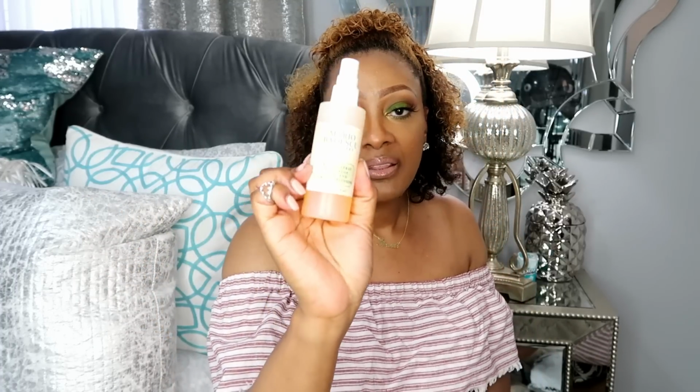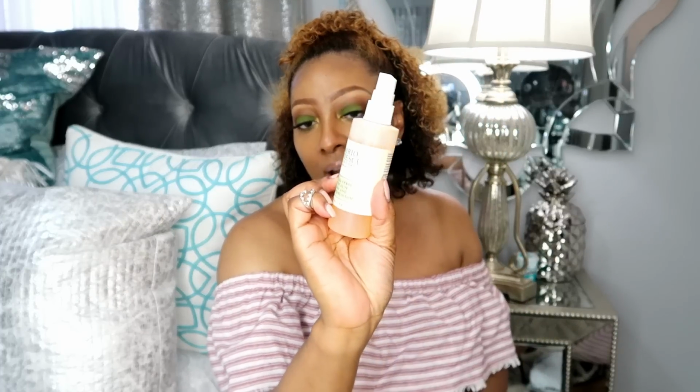The next item I hauled a minute ago, and this is from Mario Badescu. This is the facial spray with aloe, sage, and orange blossom. This is also one of my favorite go-tos. The spray isn't the best. It kind of comes out a little forceful, so I'll just try to hold it up in the air and spray it maybe like three pumps.